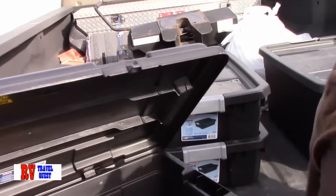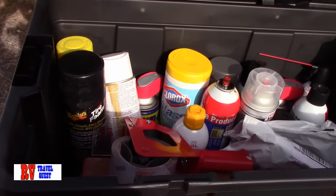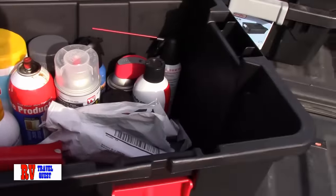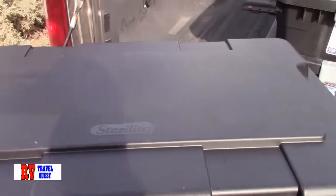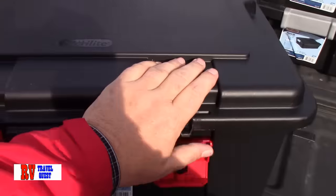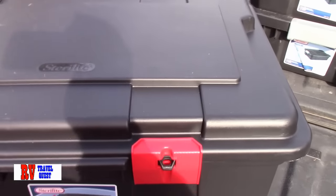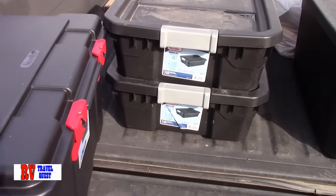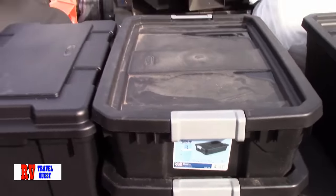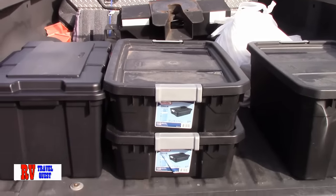Cinder, get out of there. This is where I keep my chemicals. So all my lubricants and everything I need for the truck, I keep in this box. Well, for the RV, actually. And it just snaps in real easy. Kind of hard to see because the sun's in my viewfinder. It's easy to work with, and it clears the hitch. So I think we got it the way I want.